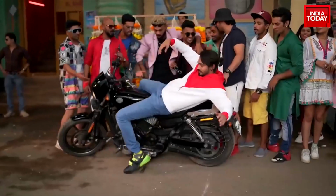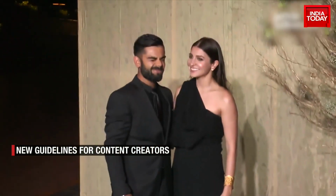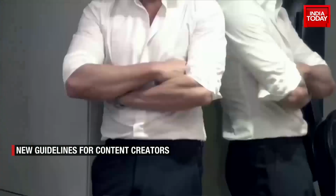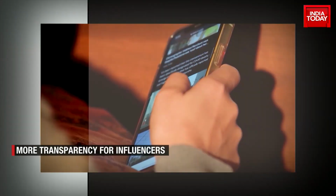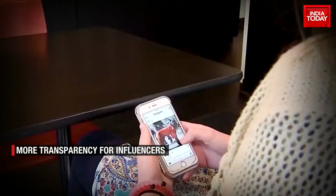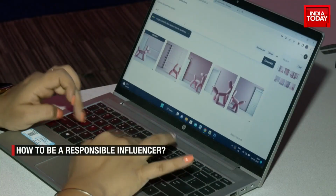So be it the internet stars like Bhuvan Bam and Prajakta Kohli to OG influencers like Virat Kohli and Shah Rukh Khan, all of them now come under the purview of these guidelines. But what do you think about it? Do you get easily influenced through the internet, and would these guidelines help you differentiate better? Do let us know in the comments.